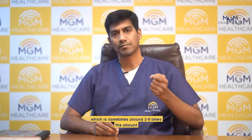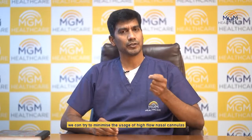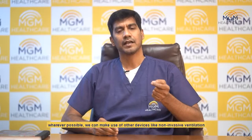Number one, from the device perspective, high-flow nasal cannulas. These are very useful devices which are used across different areas of the hospital. But unfortunately, these devices use very high amounts of oxygen, to the tune of 30 to 60 liters per minute, which is sometimes around 3 to 5 times the amount of oxygen utilized by most of the other devices that we regularly use. So we can try to minimize the usage of high-flow nasal cannulas, and wherever possible, we can make use of other devices like non-invasive ventilation or BiPAPs to replace the high-flow nasal cannulas.